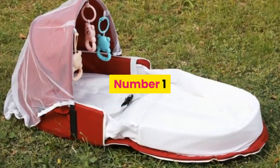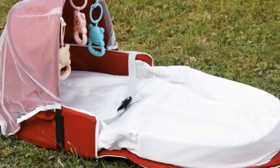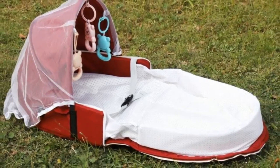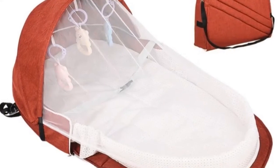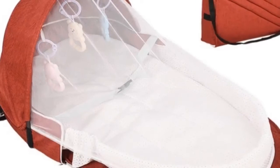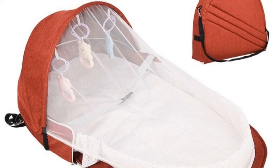Number 1. Brand name, Kakakit. Product description. Item type, baby portable backpack bed. Material, bed, cotton. Material, backpack, flax. Material, toy, ABS eco-friendly plastic. Color, red, blue, gray. Age, 0 to 1 year old. Occasion, all occasions. Pattern, solid. Features, portable. Package includes 1x baby portable backpack bed.